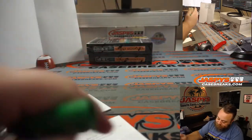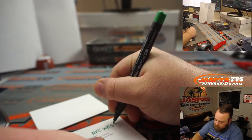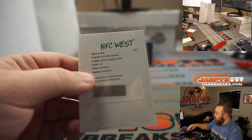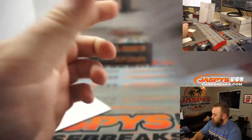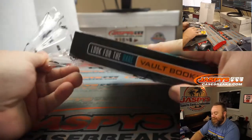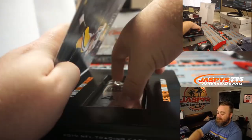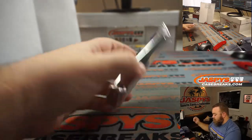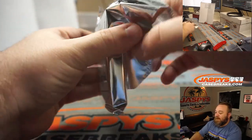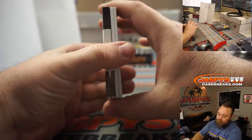Nice. There you go. Not bad. I think that is pretty good, huh, Ben? For two boxes so far. Like I said, I think the black parallel is out of five. I was trying to think of all the D's that were redemptions last year. Didn't even think of DK Metcalf.